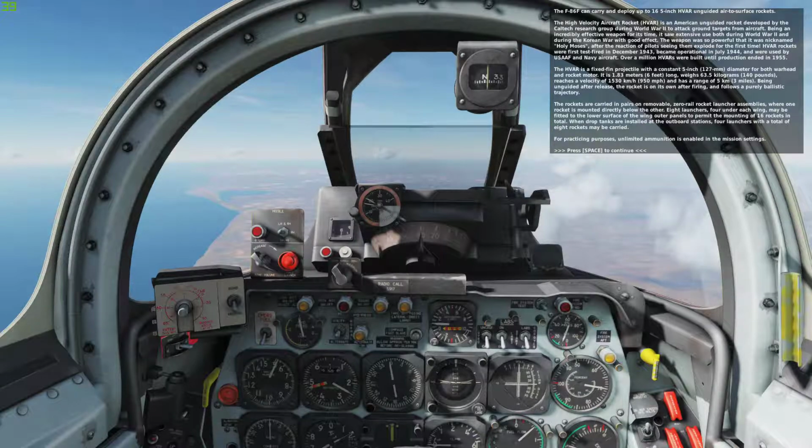The HVAR is a fixed-fin projectile with a constant 5-inch diameter for both warhead and rocket motor. It is 1.83 meters or 6 feet long, weighs 63 kilograms, roughly 140 pounds, and reaches a velocity of 1,530 kilometers an hour, or 950 miles an hour, and has a range of 5 kilometers. Being unguided after release, the rocket is on its own after firing, and follows a purely ballistic trajectory.